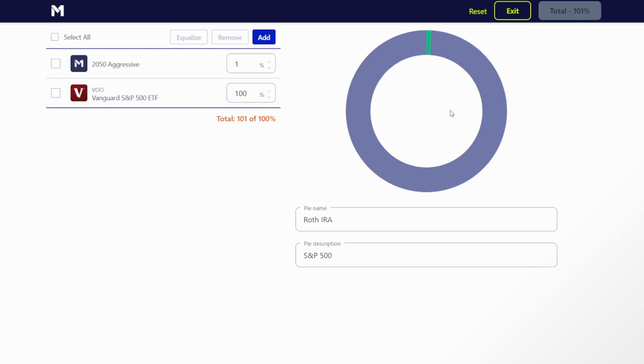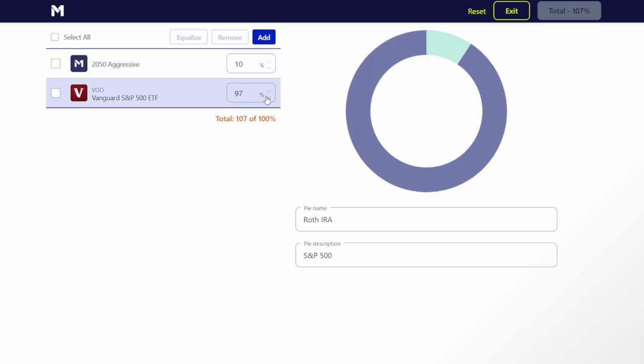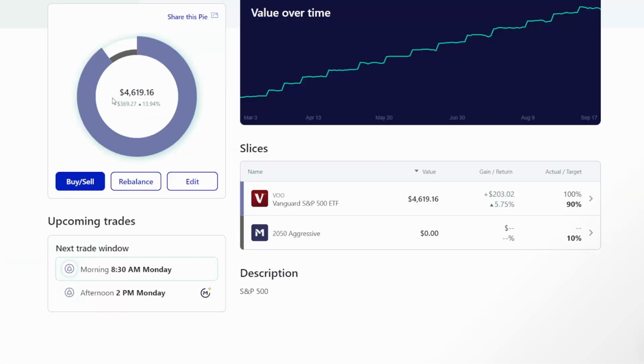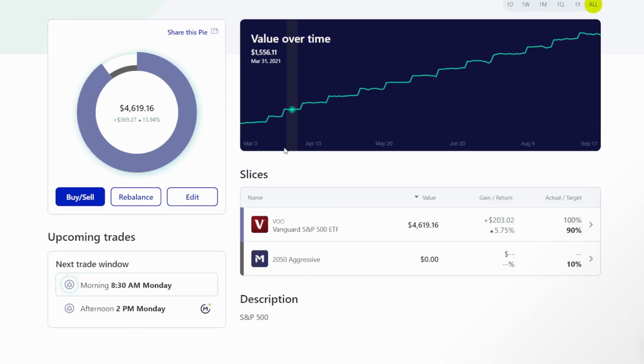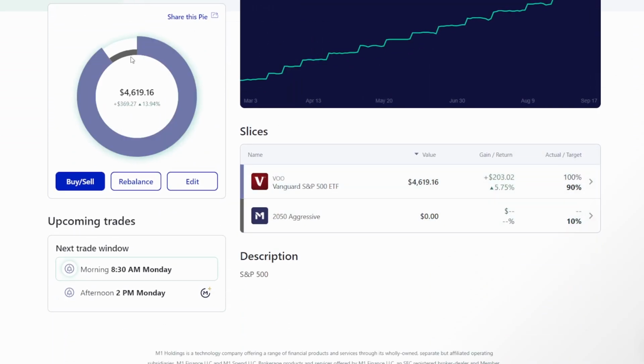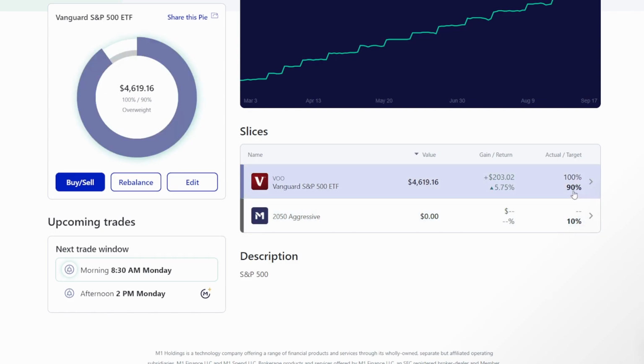This represents your portfolio. And you would just set whatever you want the weighting to be. So if I wanted 10% of my portfolio in this and 90% in the S&P 500, I could do that. Hit save. And then here on my portfolio, you'll see that we have this added. And as I put more money in, it will start going into here and filling up until it's at the correct weighting for this to be 10% of my portfolio and this to only be 90%.